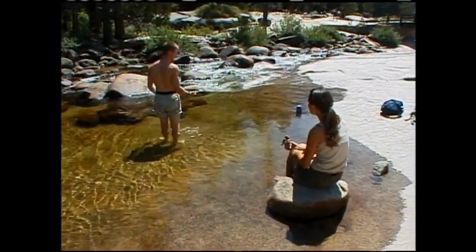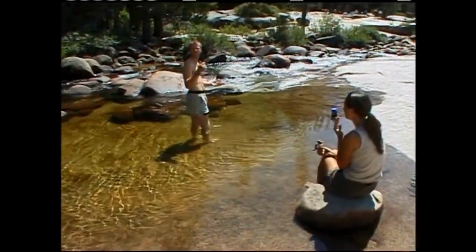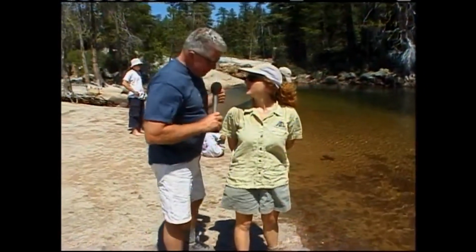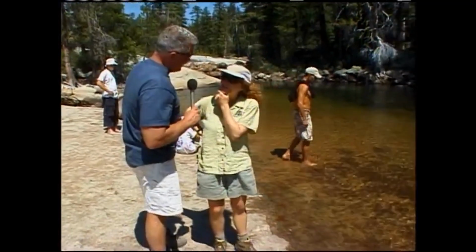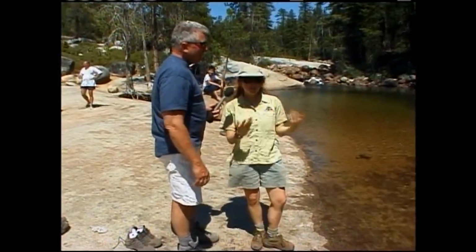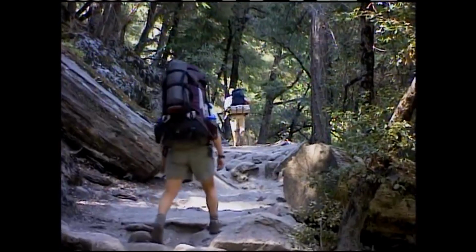Oh, it's just beautiful. Now, you know why we came here and why I'm standing here with you, don't you? I'm not sure. I'm just trying to think of anything to postpone putting the pack back on and going the other 3.5 miles to camp. Well, we could take our shoes off, soak our feet. Yeah, but eventually we're going to have to load back up and head to camp.